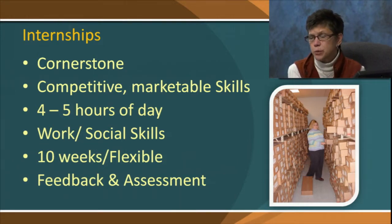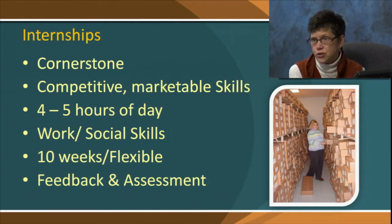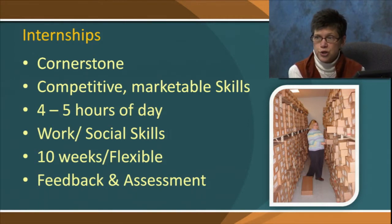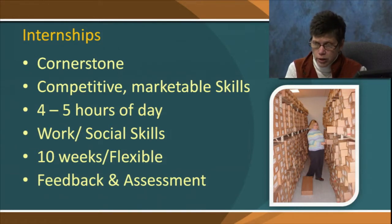There's certainly flexibility in that, and we want our interns to have a variety of internship experiences throughout the year. Most Project SEARCH programs have 3 different internships where students are building those skills toward employment. And last but not least, students need feedback. Students need to be assessed and evaluated on how they're gaining skills, how they're working through skills, how they're building productivity, safety, and quality.